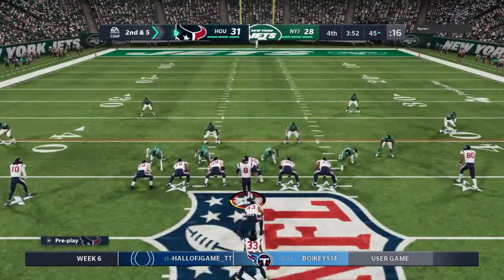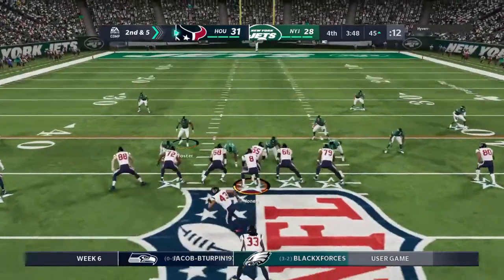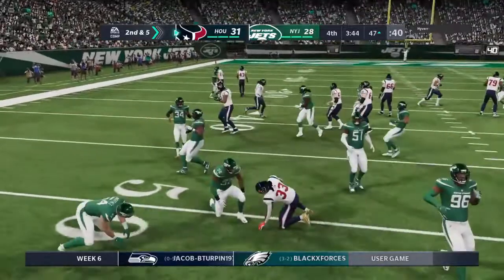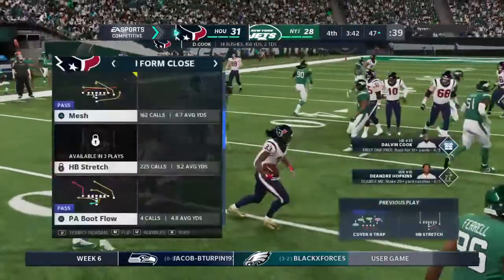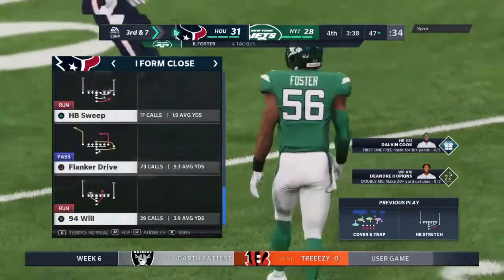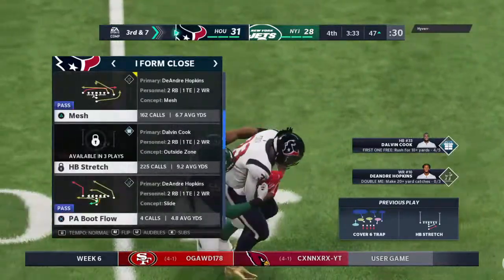Under 4 to go now as the clock runs and they come up on second down. They run it again with Cook. And for one of the first times all night, he is going to go nowhere as they bury him behind the line. It'll be a loss of a couple on the play, so now third down coming up.